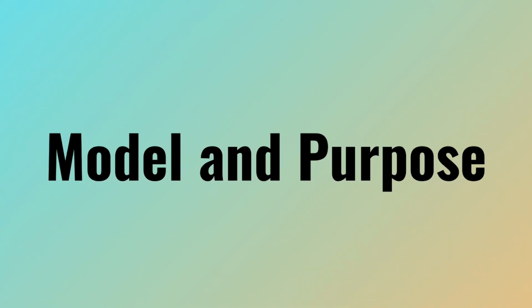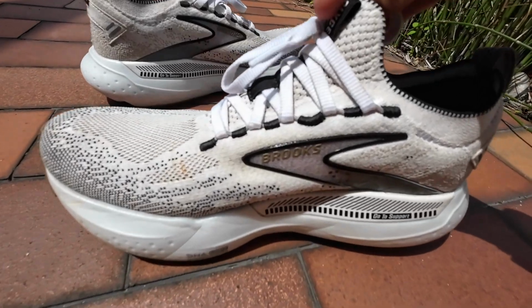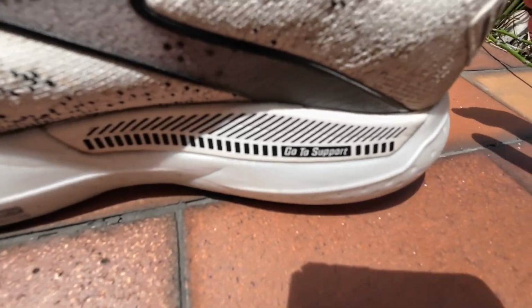And let's talk about the model and purpose of the shoe. This shoe comes from a line called the Glycerin line by Brooks, which is known to be a daily trainer that offers some plush and some comfort. With it being a GTS shoe, GTS stands for Go-To Support, Brooks on this shoe has added the support to help people that don't have a natural gait quite yet or that seek to have a little bit of a better alignment into having that while they run on their daily runs.